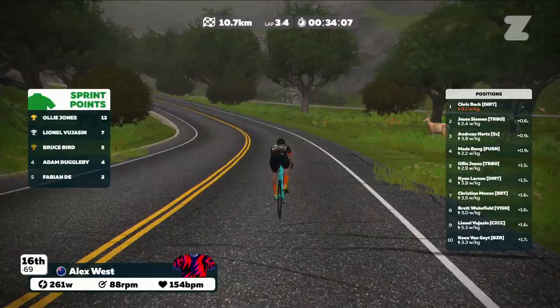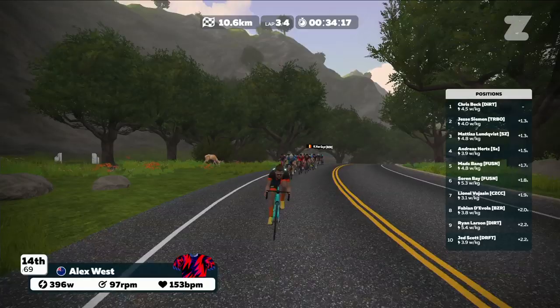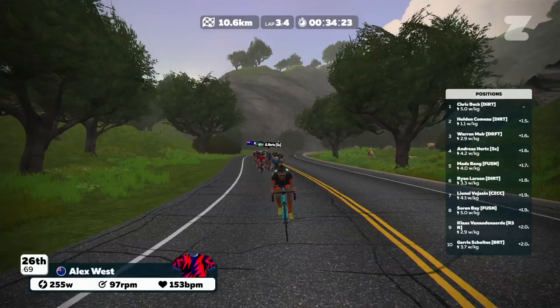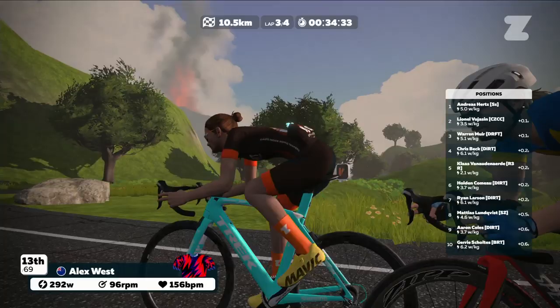And it looks like an attack there from Beck, who's opened up a 2-second gap already, which is really good going. It's just one of those sneaky little attacks. He's obviously opened a little tiny gap, and if he really wants to keep pressing on, it might just grow and grow. But it seems looking like behind, everyone's quite aware of that, and they're not really letting him just ride off. Chris Beck for dirt there, with 10.5 kilometres remaining on lap 3 of 4.